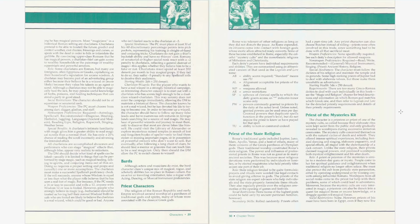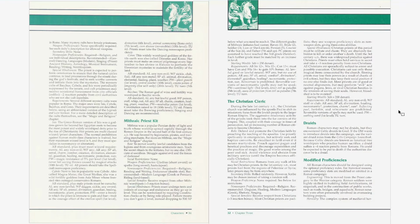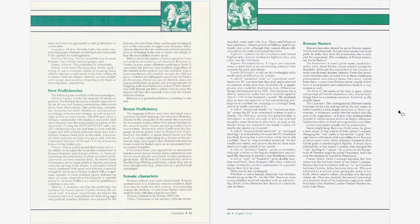And then the priest characters, you can be a priest of the state religion, or you could be a priest of the mysteries kit, or you can be a Mithraic priest kit, which is a Persian deity, Mithras, or a Christian cleric. That's the fourth kit that you can be for a priest. And then it says, if you want to play a druid, you can't be a Roman, but you might be a Gaul. And so you should use the Complete, or the Celts historical campaign sourcebook if you want to do that.